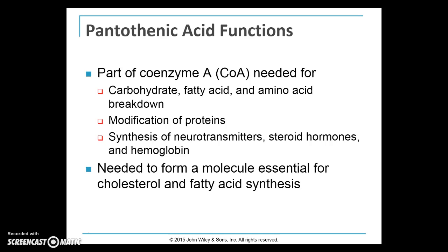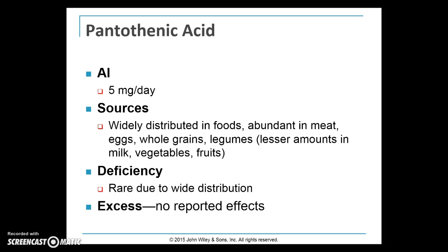Again, it's a coenzyme needed for carbohydrate, fatty acid, and amino acid breakdown, and for the modification of proteins, as well as the synthesis of neurotransmitters, steroid hormones, and hemoglobin. And it's needed to form a molecule essential for cholesterol and fatty acid synthesis. So this talks about how much is needed, its sources.